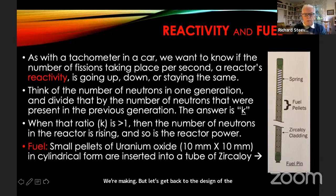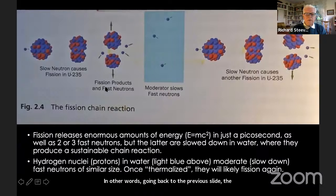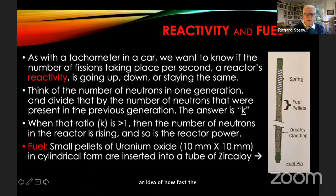First of all, you can very well imagine, whether you're driving a car or a truck, you have a tachometer sometimes in a car, particularly a sports car. So you want to know if the number of fissions taking place per second is going up or down or staying the same, just like revolutions per minute in an automobile. And so you have to think of the number of neutrons in one generation and divide that by the number that were present in the previous generation. In other words, going back to the previous slide, the number of neutrons generated here divided by the number of neutrons generated here. And that gives you an idea of how fast the reactor is operating. If they're the same, the answer is 1, or K as they call it. And when that ratio K is greater than 1, then the number of neutrons in the reactor is rising, and so is the reactor power.